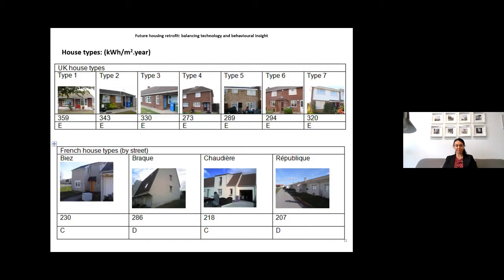The houses in the UK are a mix of bungalows and two-story terraces. They were built between 1945 and 1964 with brick and block construction. Some of these houses have benefited from government grants for the installation of loft and cavity wall insulation. The SAP calculation shows that the houses are very inefficient, with an EPC band E.